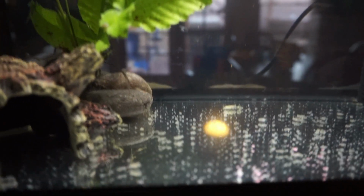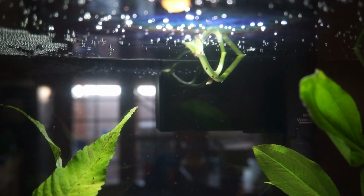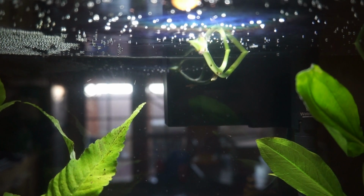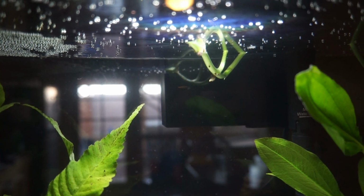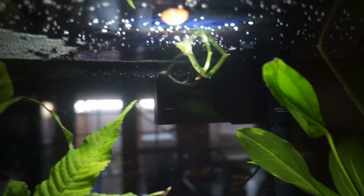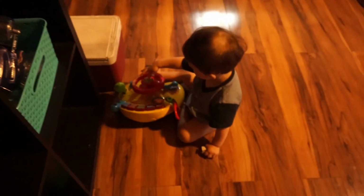I need to clean this fish tank, but I'm scared to kill the fish. Oh, look at him. And those are only a few.